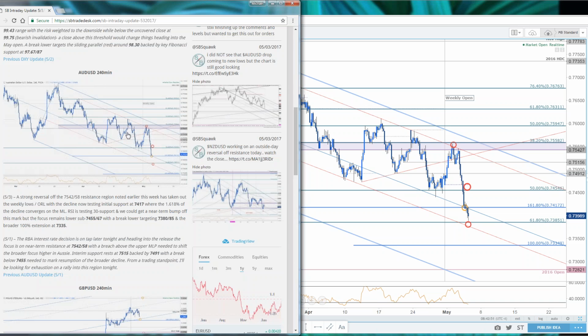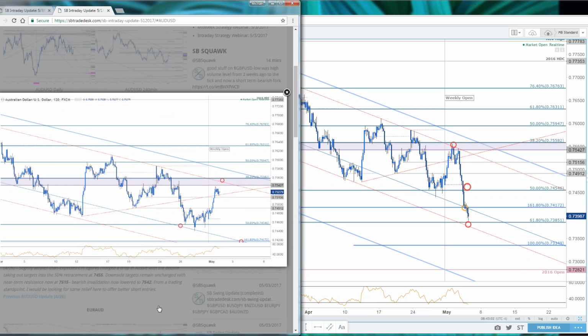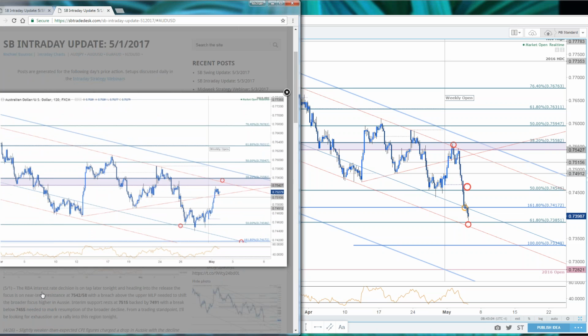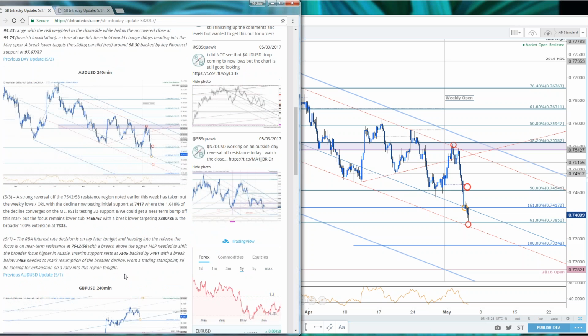Again, if you go earlier in the week, guys, I always have the previous link for you. If you go to the update from the 1st, we were just coming up into that region of resistance, and we were looking, as we headed into the RBA, to see if we can get a spike into that region for a hold, and that's exactly what happened. So the subsequent break below the weekly open, the weekly opening range low, keeps the focus lower while below that level. Questions on Aussie?